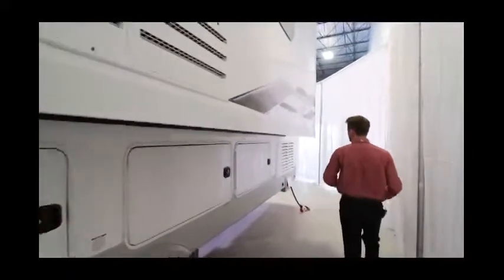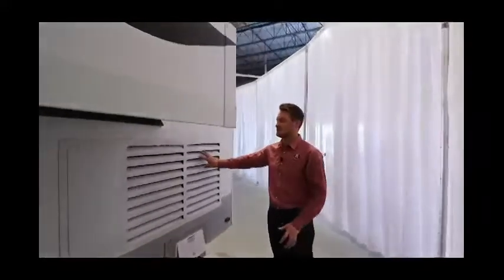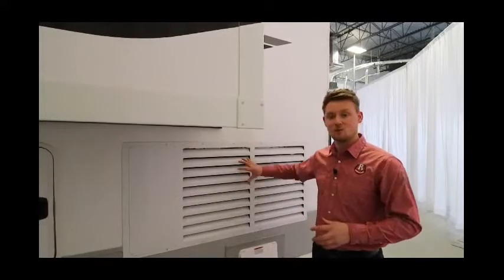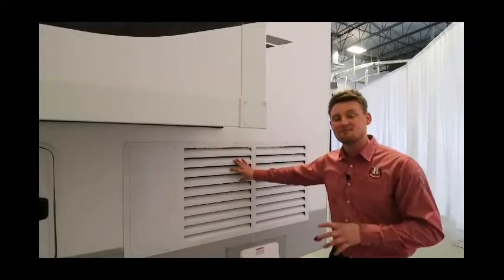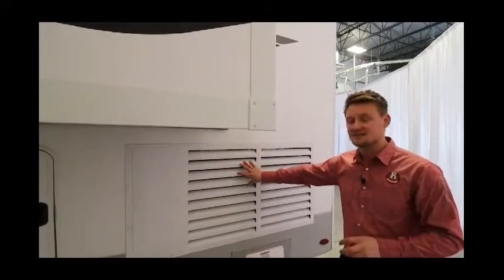So what you're going to see is this gigantic intake grate here, we'll call it. And right behind that, you have a 2-ton air conditioner. So that's like putting two 15,000 BTU air conditioners together in one unit here. And this even has a heat pump built into it, so you can operate your propane burning furnace and this and build heat inside your trailer.